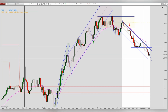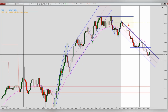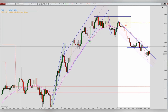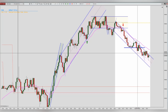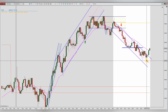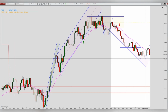Yeah, and we have this channel here working lower. Let me color this channel. And not really a setup here. We're waiting for a clear break, for a second entry short or something like this. But right now I cannot see anything. Okay, we're breaking the channel now here. No entry.